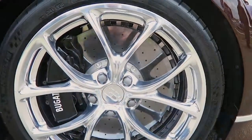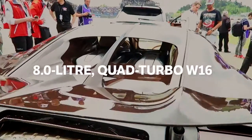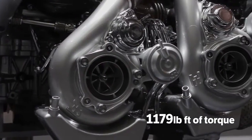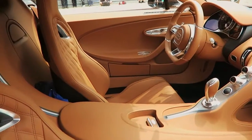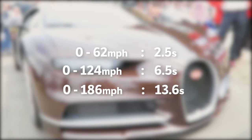Mounted in the middle of the carbon fibre monocoque Chiron is a heavily revised version of the Veyron's 8-litre quad-turbo W16. It produces 1,479 brake horsepower and 1,179 pound-foot of torque between 2,000 and 6,000 RPM. And despite the fact that the Chiron weighs just 5 kilograms shy of 2 tons, it'll hit 62 miles an hour in less than 2.5 seconds, 124 miles an hour in 6.5 seconds, and 186 miles an hour in 13.6 seconds.